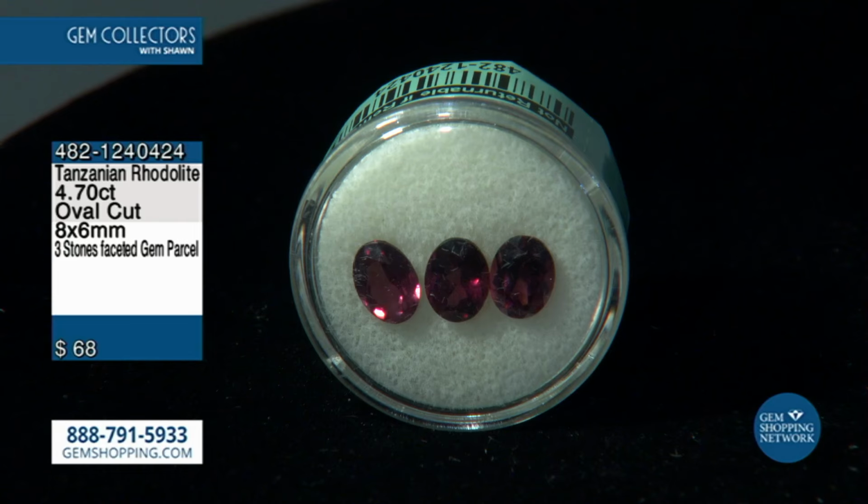Making those $23 or so each. And the real deal. The real rhodolite. The actual color of what rhodolite is supposed to look like. Now, let me show you another opportunity. Item 124 4625.